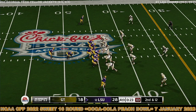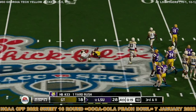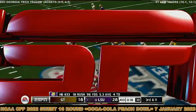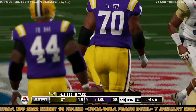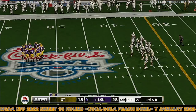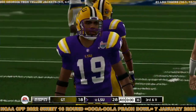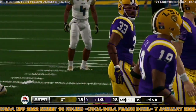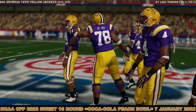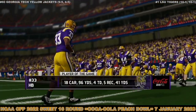Let's go! Red 18! Gets to about the 44-yard line. So that's going to do it. Our final score in this one, LSU 28, Georgia Tech 18.